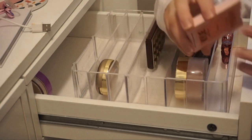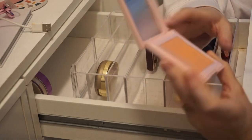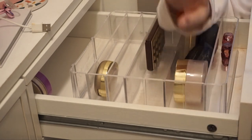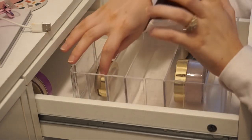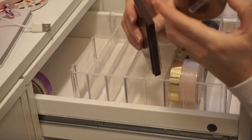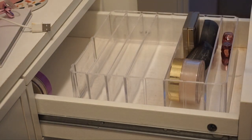I have a Kylie Cosmetics blush, which is not that great, so I'm going to get rid of it. It's just really, really light. So I'm actually going to get rid of that. Wow, I'm proud. All right, Milani Baked Blush in Rose d'Oro. This is actually one of my favorites, so I'm going to keep it. It's got really good payoff, too.